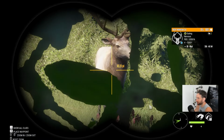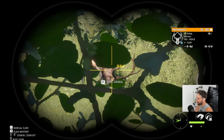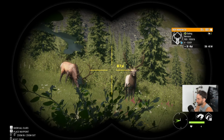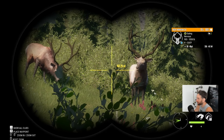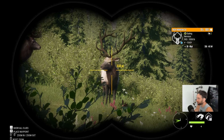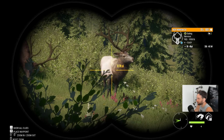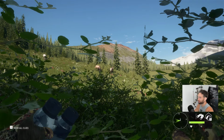And there is our bull, 30 yards away. There's the other bull right there. You know, come to think of it, I'd say both these bulls are almost exactly the same size. This one has a little more mass. This one definitely has a bigger G3, I believe. But then this one has a longer beam than this one. Man, I really wish they'd come into our call.